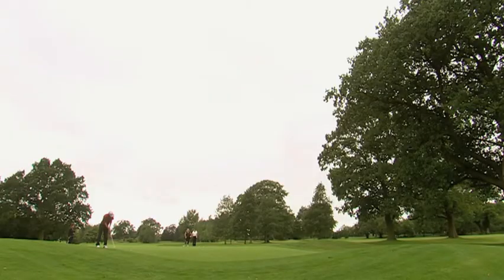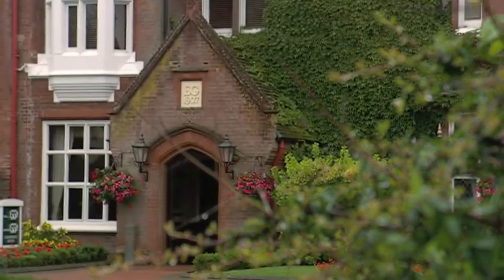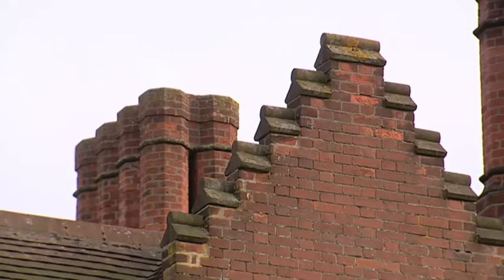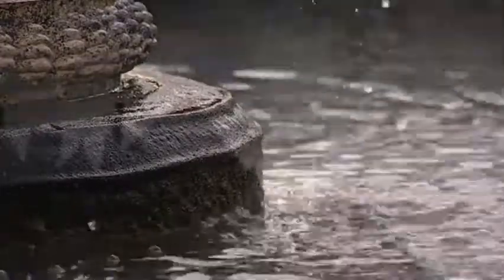I think that's key. Standards are high at Sprowston Manor. The golf course, the hotel, and all of its facilities really do tick the boxes. So let the Marriott service make it a perfect experience and simply begin to look forward to the return visit.